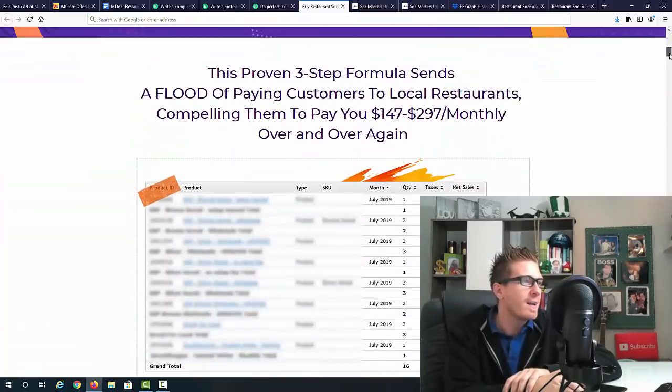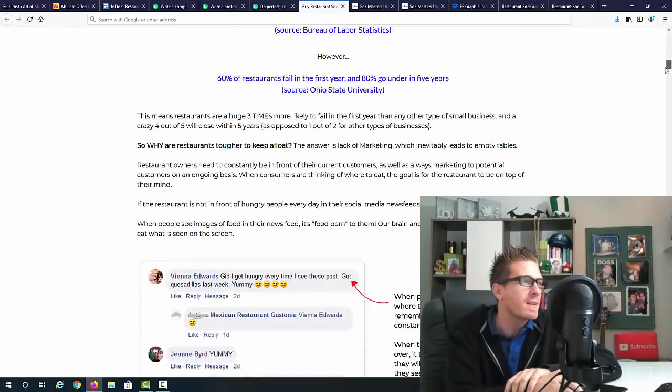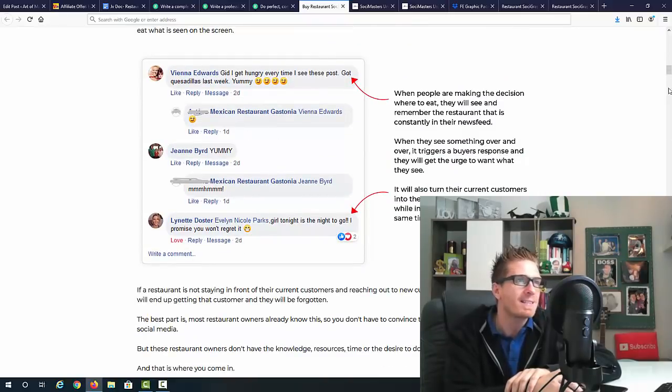Let's scroll down here, and obviously these ladies, because this is released by Ivana and the Soci Masters group, they have massive proof behind it. Okay, so as you can see, $147, 297, 247, obviously depending on the package. So multiple payments right here, and as you can see, these are all just from 1 month. Okay, so you can have multiple clients paying you, and as you can see, they got some proof.